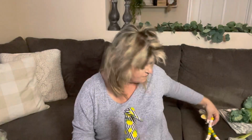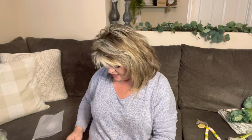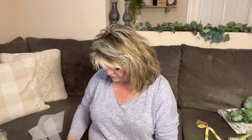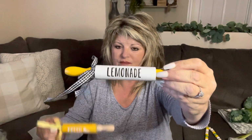And for this little setup, y'all, I'm gonna share these with y'all. I got a set of these here for my lemon decorating. I got these rolling pins in a set. This one here says fresh, and it's got this beautiful little ribbon tied on it. And this one says lemonade with a little black and white ribbon tied on it.